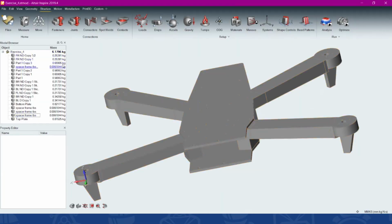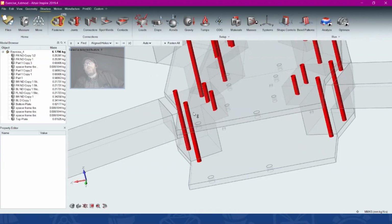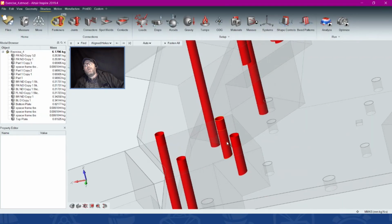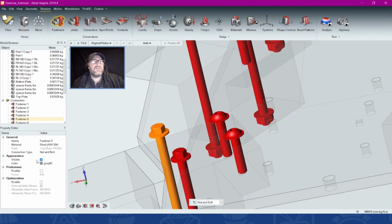So I delete those, because what I can do in Inspire is put Inspire fasteners in there. And when I select fasteners, it's going to automatically locate holes that pass through multiple parts. It's going to find through holes that pass through other parts, and blind holes that pass through at least one part and then partially pass through another part. And when I click Fasten All, it's going to put bolts in the through holes and screws in the blind holes. And if I select these, you see it will automatically calculate the allowable force on there, because it is calculating the size based upon the hole and allowing me to apply a material to it.